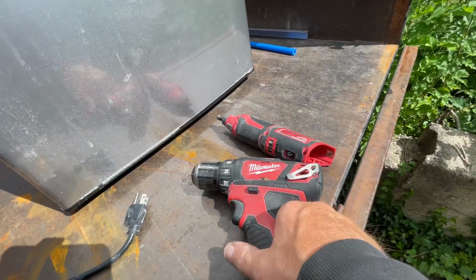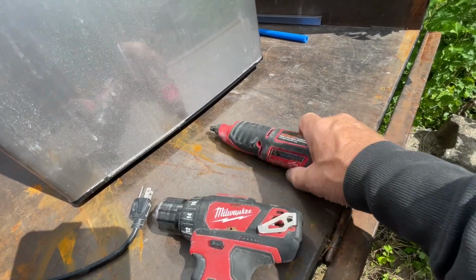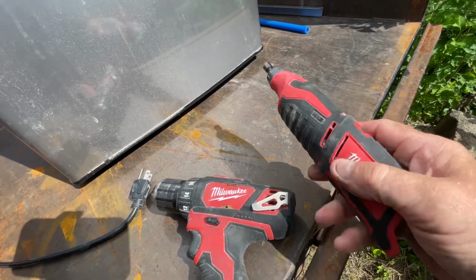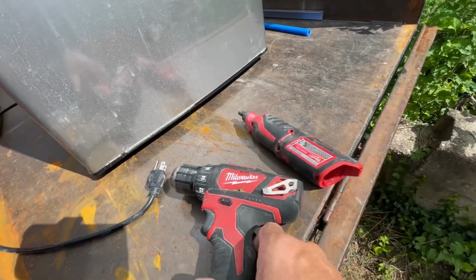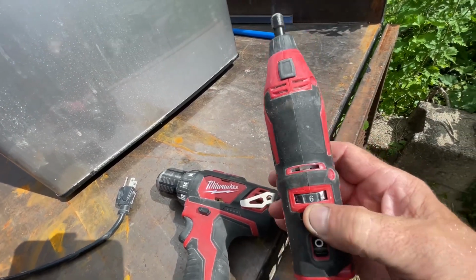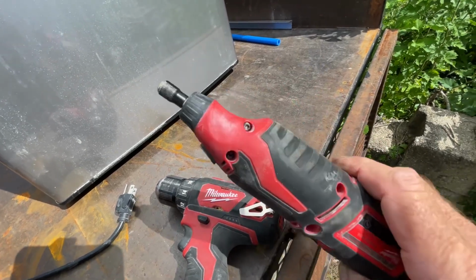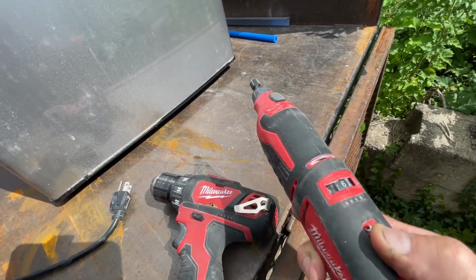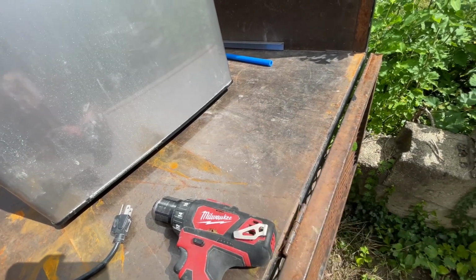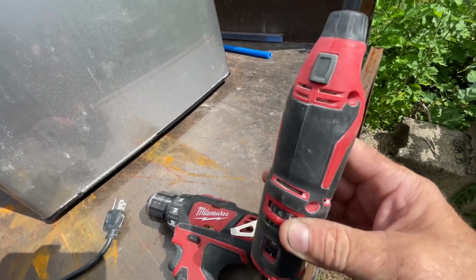Here are those tools I was mentioning. I've switched to mostly Milwaukee stuff. My son kind of got me doing it, and they're pretty nice tools. But this particular drill and this little rotary tool here, about a week ago, they gave up. I think it was probably too much drywall dust. I use this one a lot, with a little roto tool in there for cutting the openings around outlets and stuff in the drywall. It got covered in drywall.